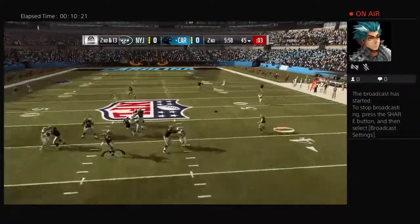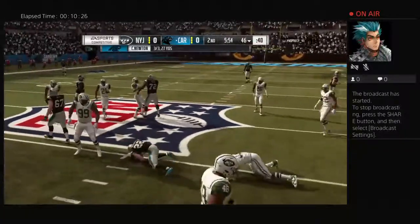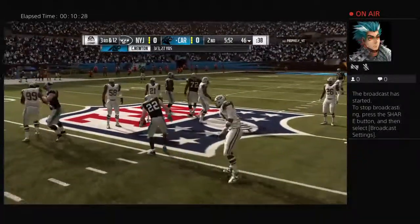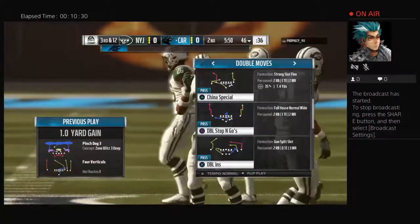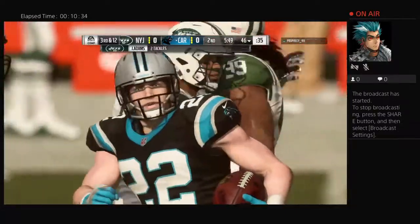Now Newton. Got a man right side. It's McCaffrey. And he'll be taken down at the 46-yard line. Just a 1-yard pickup on the play, and they'll be facing a 3rd and 12.